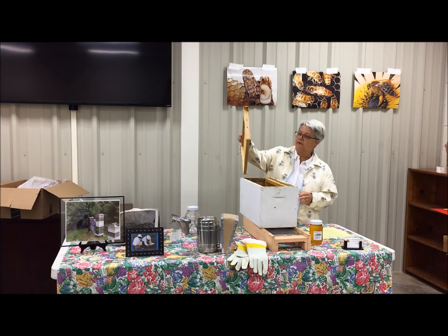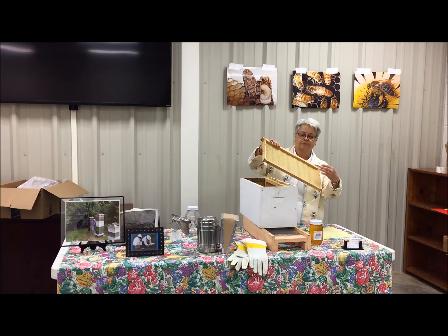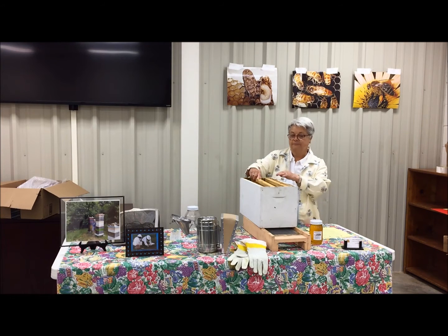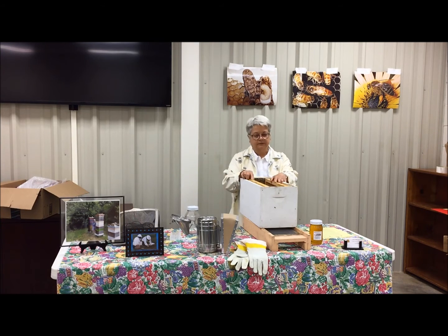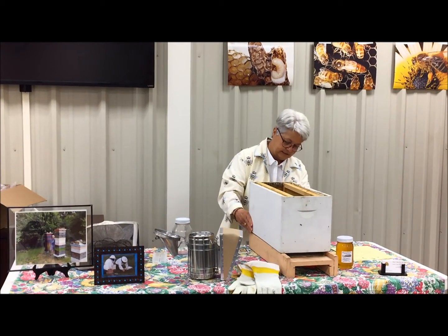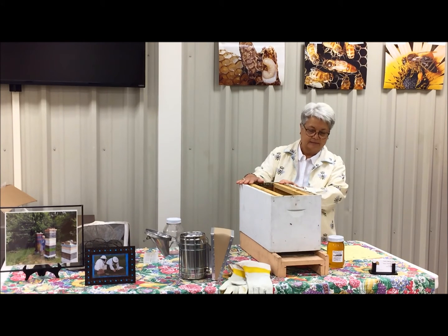And we start them off on wax foundation, and the bees will draw this out just beautifully. Any excess, I get the wax to make that stuff over there. But this is like half of a standard size box. So this has 5 frames in it, and the queen is in here with her worker bees, and they're in here making babies.